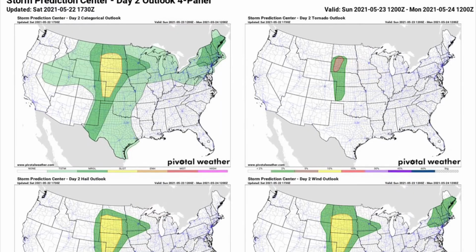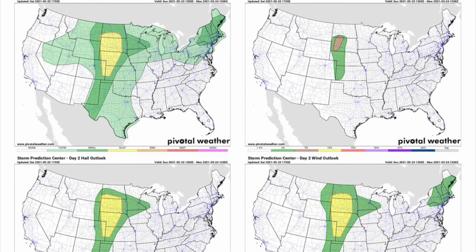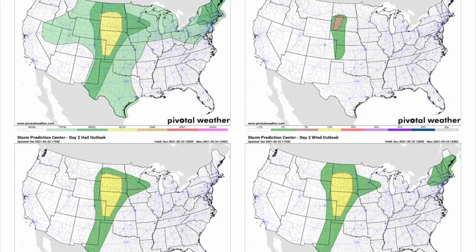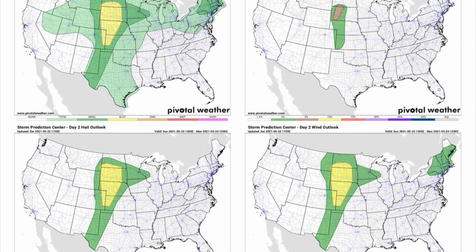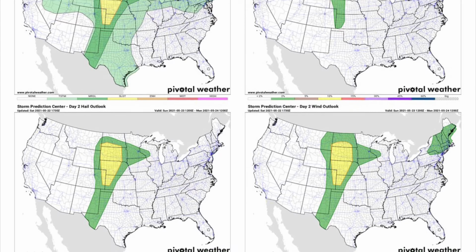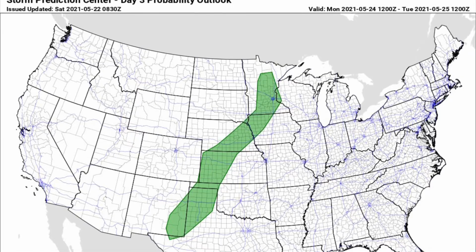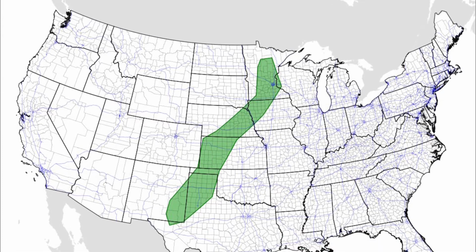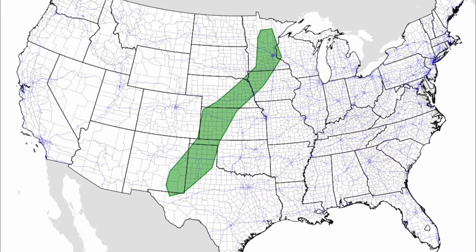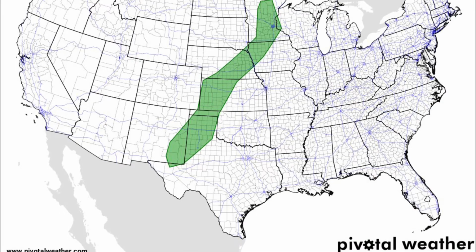And then looking at tomorrow, we have 5% tornado, 15% wind, 15% hail, and across the Northeast it's only 5% wind. I'm looking at the main tornado axis being between probably South Dakota, if the Storm Prediction Center's outlook verifies. And then looking at day 3, we have a 5% probabilistic chance across the marginal risk. We'll see what happens. We might be seeing an upgrade, we might be seeing expansions. It's 3 days out, things are likely to change.